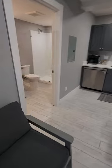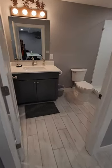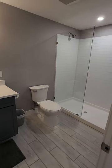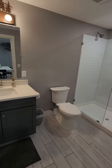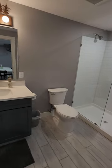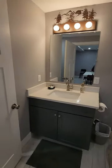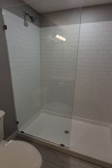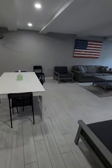And then just next to the bedroom is your full bathroom with your walk-in shower. And then we have a washer and dryer for your use. This was Ski Shop Lodges number 4.